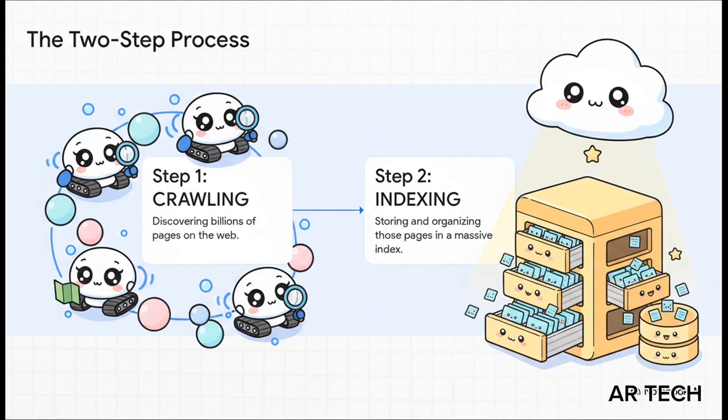Okay, so this whole massive job really breaks down into two main steps. First, there's crawling, which is what we just talked about. That's the discovery phase. But the second step, indexing, this is where the real magic starts to happen. As those crawlers find pages, all that information gets stored and organized into a gigantic digital card catalog. And we're not just talking about a list of titles here. No way. We're talking about a massive, searchable index of pretty much every word on every page.